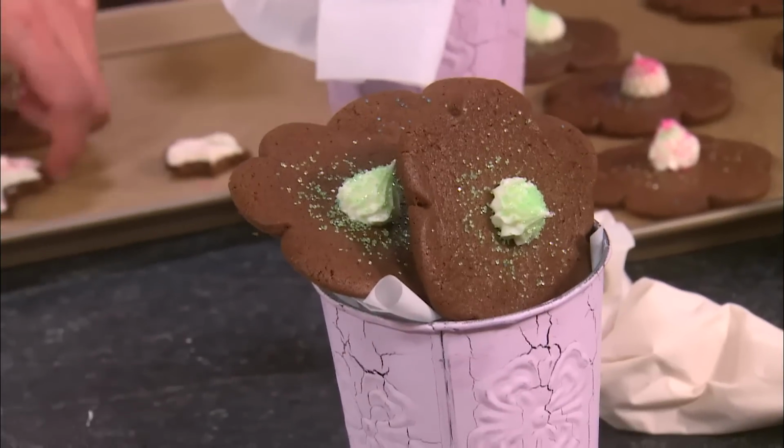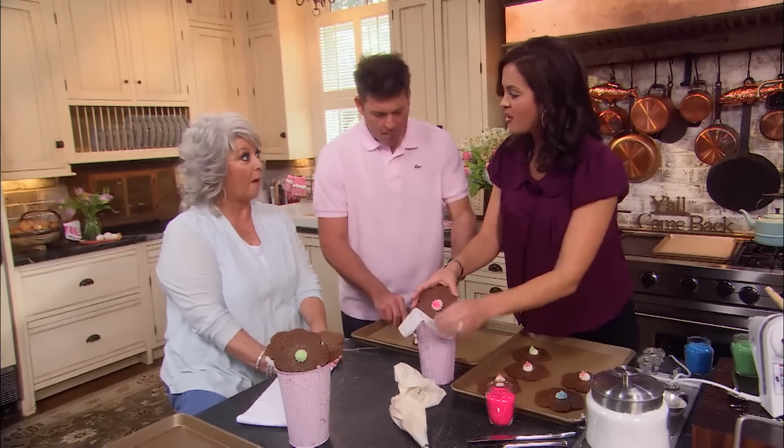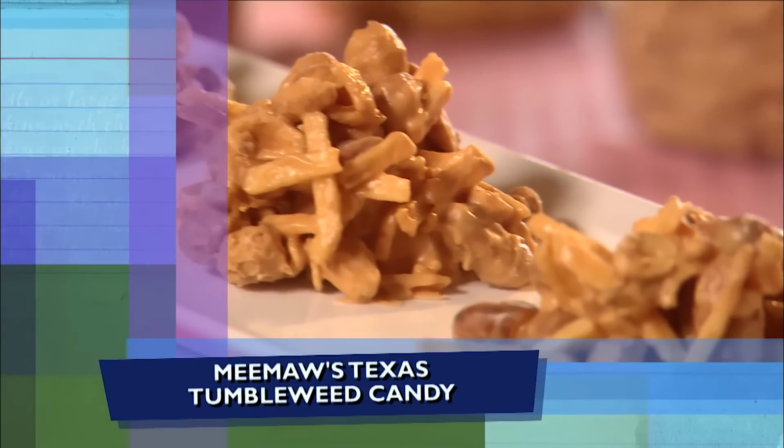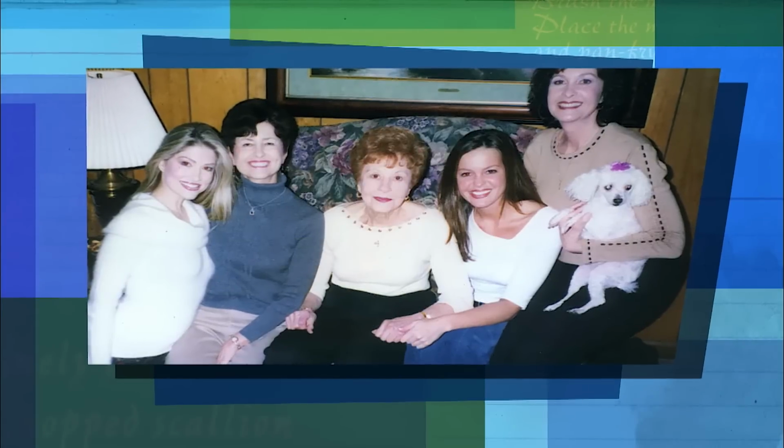What are we gonna do next, Brooke? We are gonna make my Meemaw's Texas Tumbleweed candy. Oh, I love it. Texas Tumbleweed. I like the way that rolls off my tongue, and I'm ready for it to roll down my tongue. Y'all, Meemaw was Brooke's grandmother.